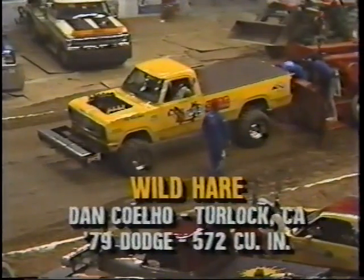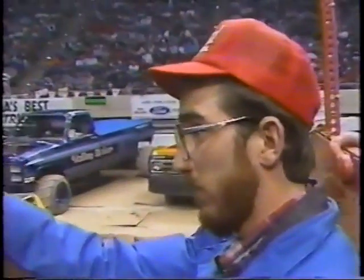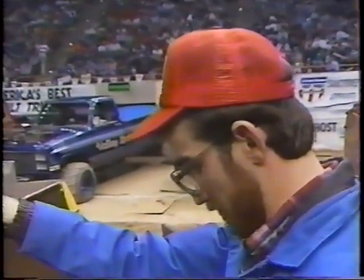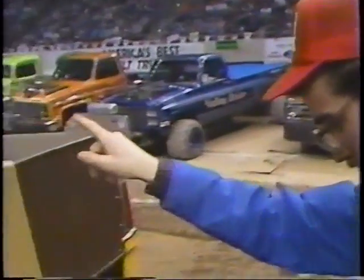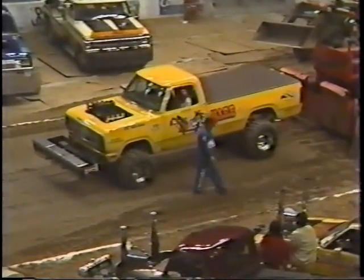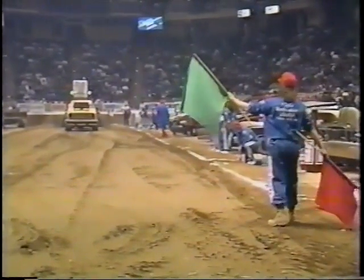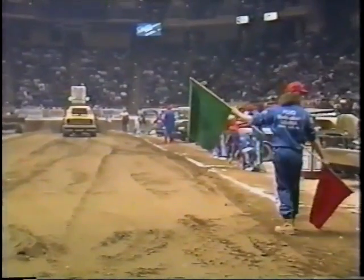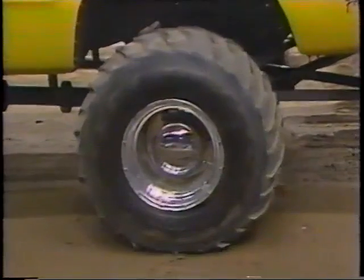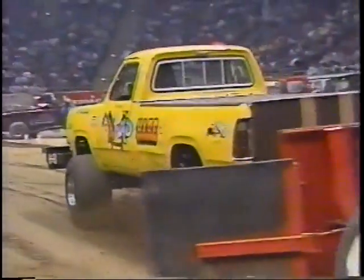Wild Hair. This is Dan Coelho, the top dog from Turlock, California. This is a '79 Dodge, 572 Hemi engine. And as we all know, that Dan Coelho, 47 years old, and now quasi-legendary, will go down the track for the second time tonight. President of Danco Trailers, by the way. And couldn't do it. Well, when you own the company, you can be president. Well, that's right. But he could not do this without his wife. I'll tell you that. Well, we'll see if the two of them can make it work here.